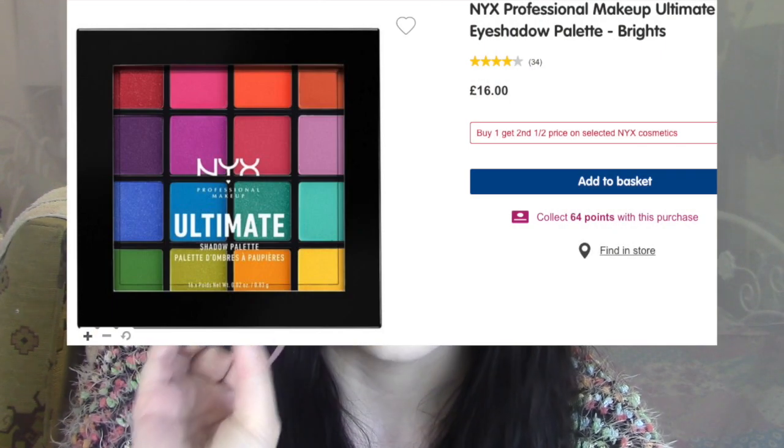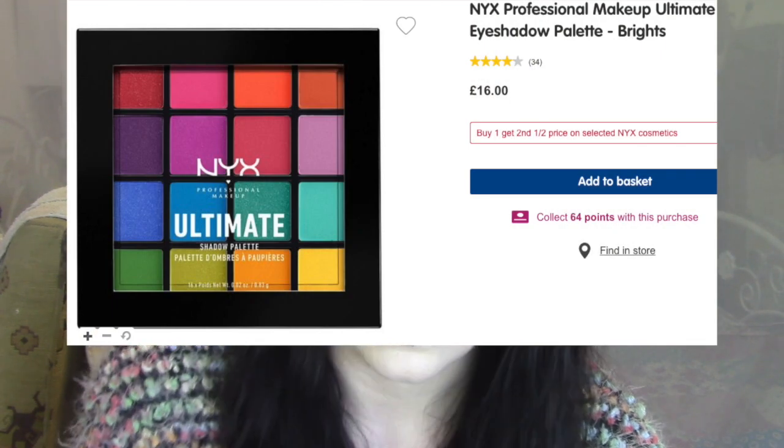Also tried the NYX Ultimate Shadow Palette. This is the Brights one, and I have tried to play with this a few times, and I got decent looks out of them, but I did find that I had a few issues blending some of the shades. They're definitely very buildable, you can build them up to look quite vibrant, but it does take a lot of work. So, I don't hate this palette. I think it's alright. It's probably not going to be my favourite Brights palette, but it works. I got some decent looks out of them. I'm not in love with the formula of these.